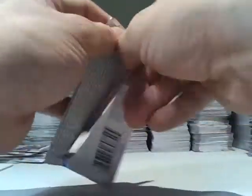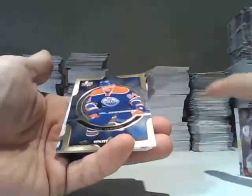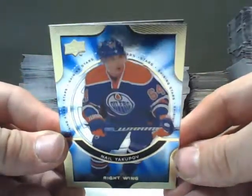Now base pack, and if this is another base pack, that's fine. This box owes us nothing. It's a Yakupov Shining Stars. Yakupov Shining Stars insert.